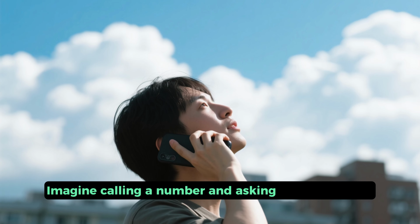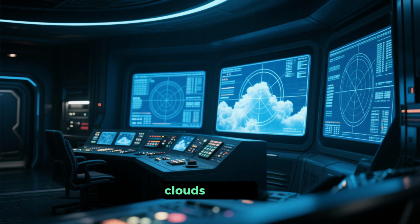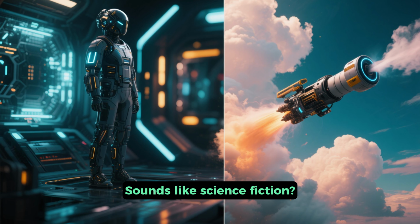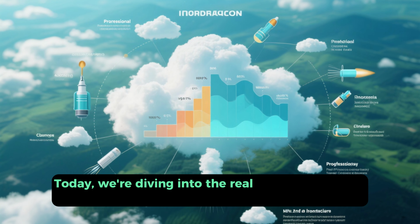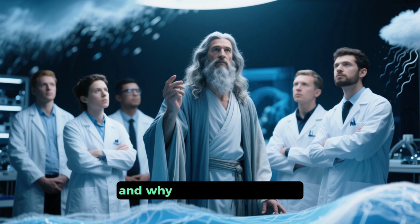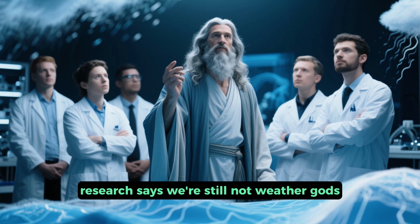Imagine calling a number and asking the sky for rain. Minutes later, radar screens light up, clouds thicken, and the first drops hit a bone-dry desert. Sounds like science fiction. Today, we're diving into the real tech that nudges clouds to rain, what works, what doesn't, and why the latest 2024 to 2025 research says we're still not weather gods.